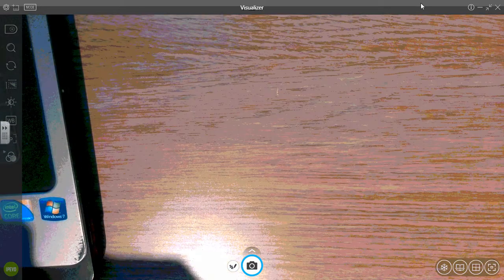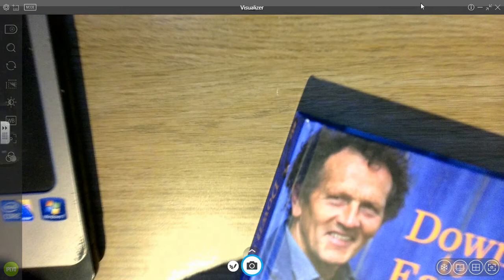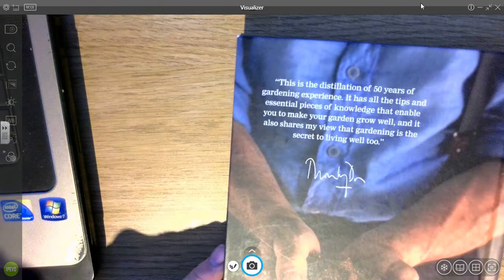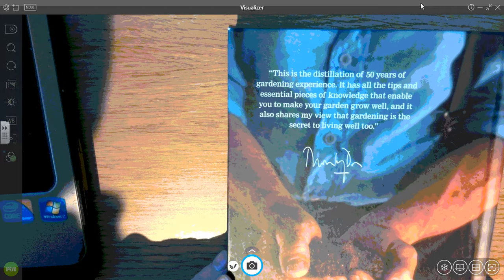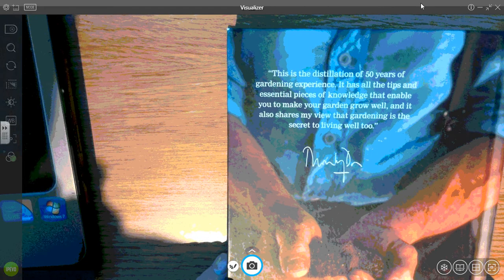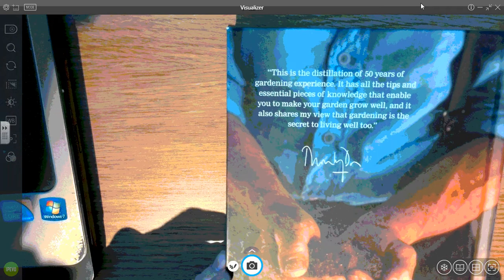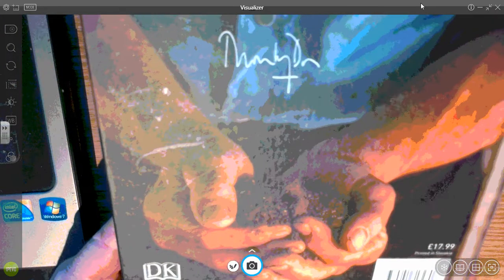I've got another one here. Another one of my favourite books, Down to Earth. Oh, let me put it up there. Down to Earth by Monty Don. He's a gardener on television. I don't know if you would know who he is. But it says down here, this is the distillation of 50 years of gardening experience. It has all the tips and essential pieces of knowledge that enable you to make your garden grow well. And it also shares my view that gardening is the secret to living well too. Monty Don. There we go. Price in the bottom corner. I don't know if you can see that. Very expensive. It's a hardback book. And then the publisher down the bottom.